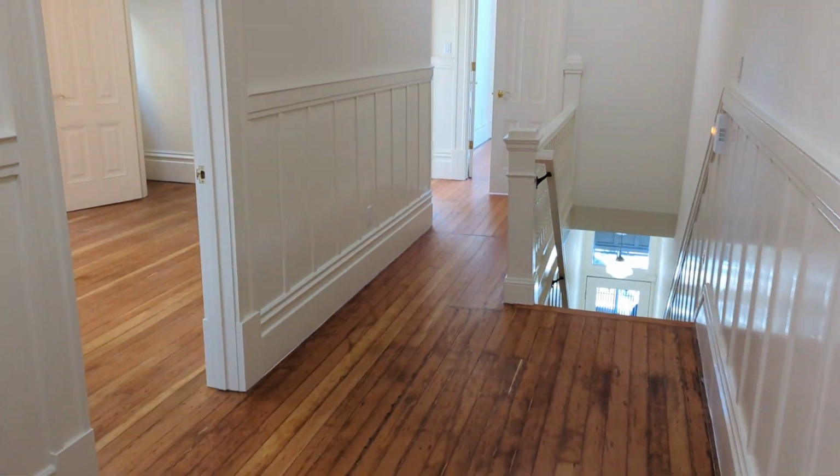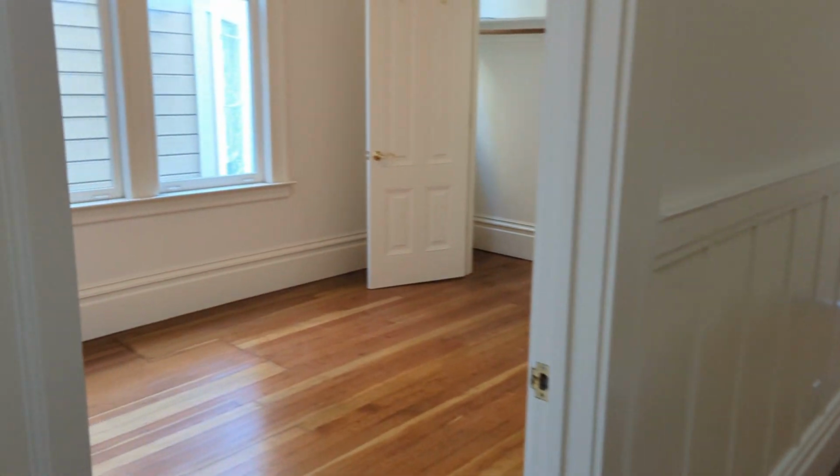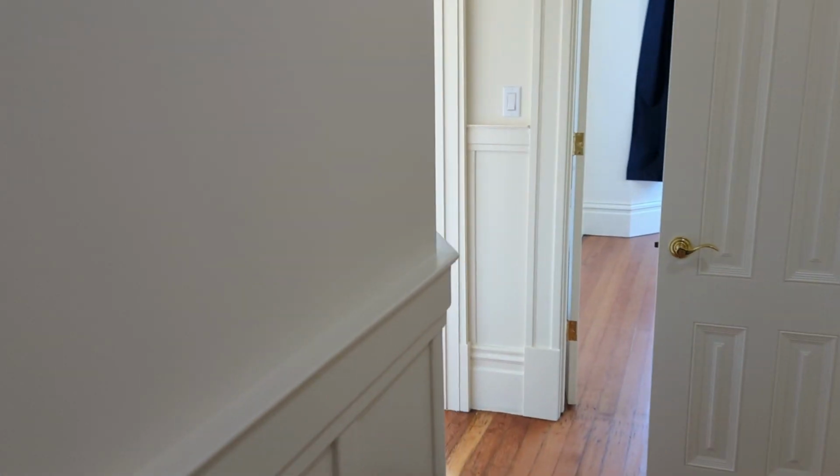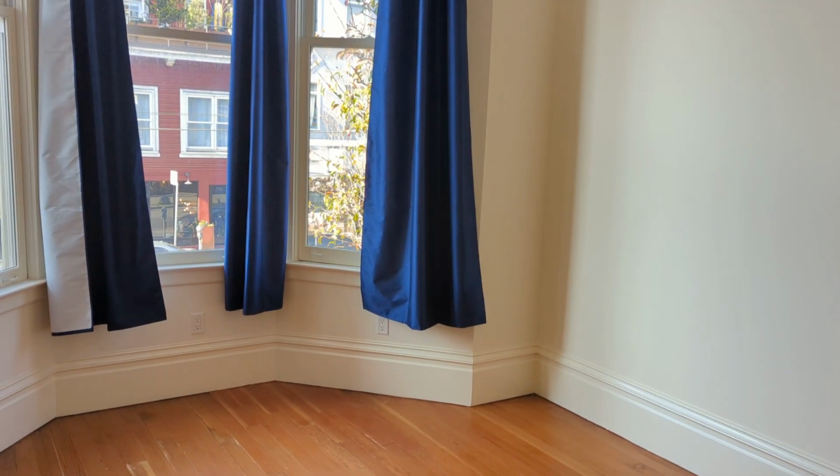Hallway closet, 1 of 2. This is the first bedroom we entered with 2 closets. Hallway closet. Second bedroom, again, double pane windows. And then here is the third.